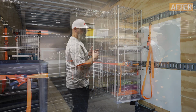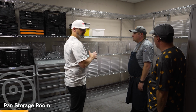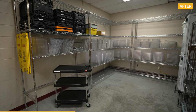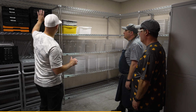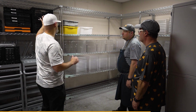Well, here's another important stage in the whole process: you use 1 million of these plastic pans. If you remember, this room had just some tables in here and some bins. Single layer, single level. We gave you ample storage and accessibility to all your pans. We gave you stuff for the future, if you need things you don't use all the time, at least you have some storage up above.